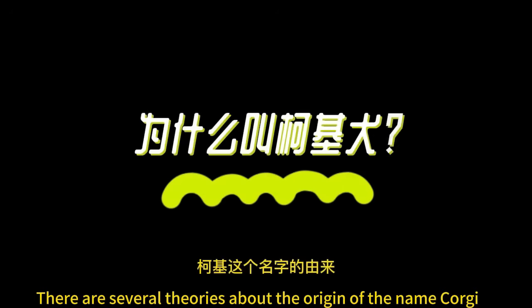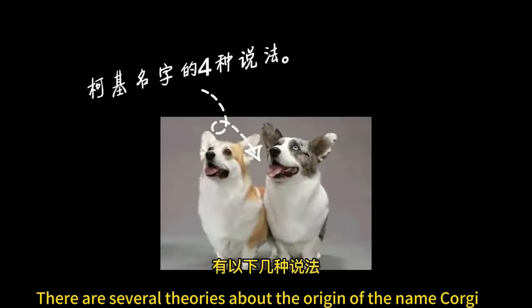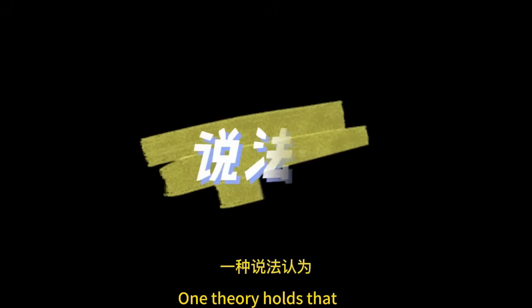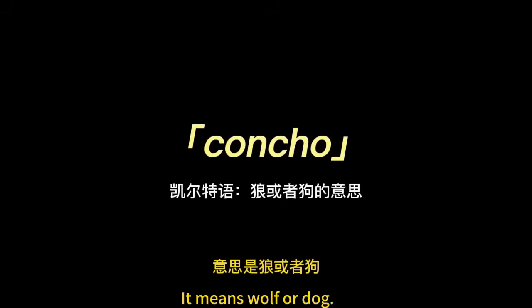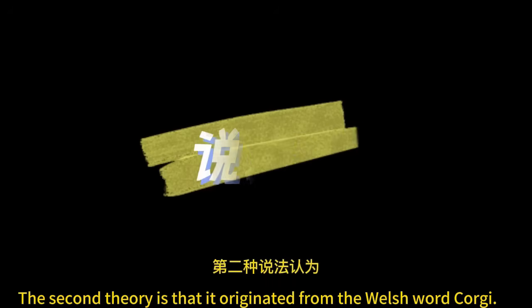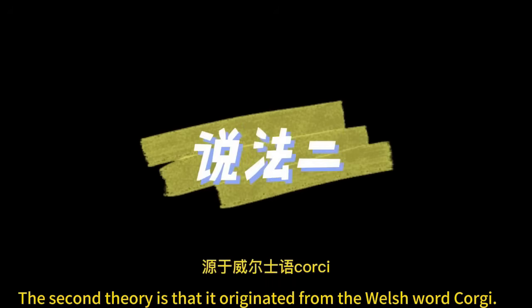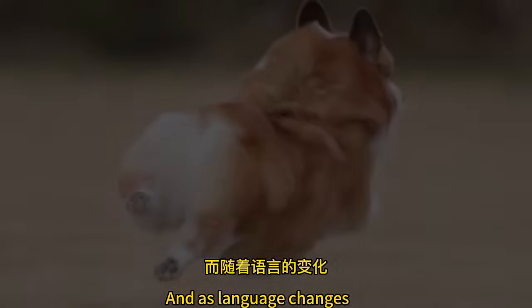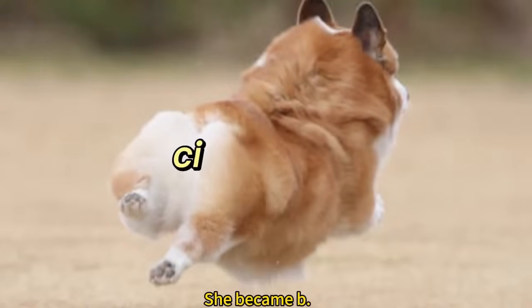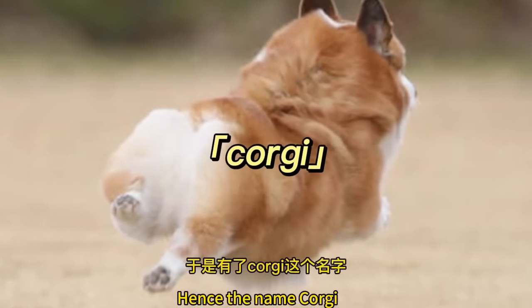There are several theories about the origin of the name Corgi. One theory holds that the word Corgi comes from the Celtic word meaning wolf or dog. The second theory is that it originated from the Welsh words "cor", meaning short, and "gi", meaning dog. And as the language changed, "gi" became "gi" with a soft sound, hence the name Corgi.